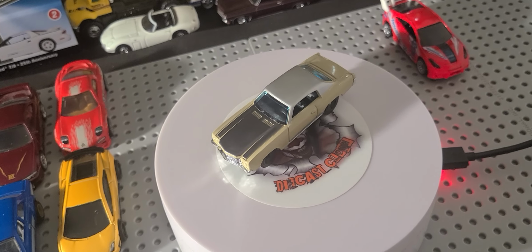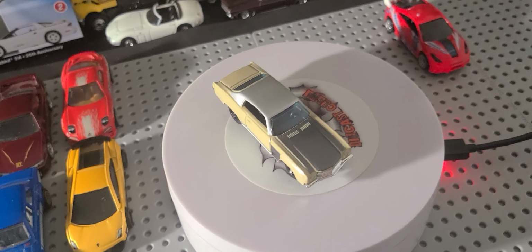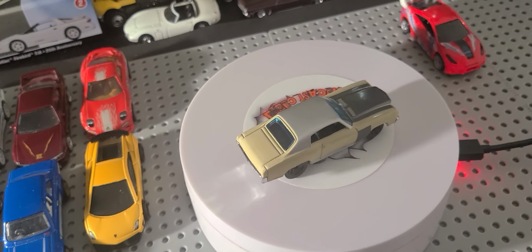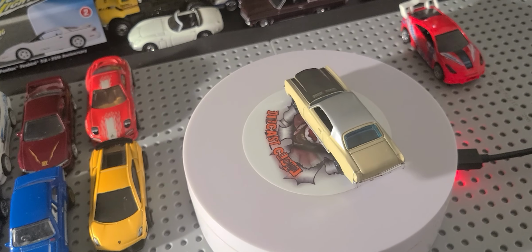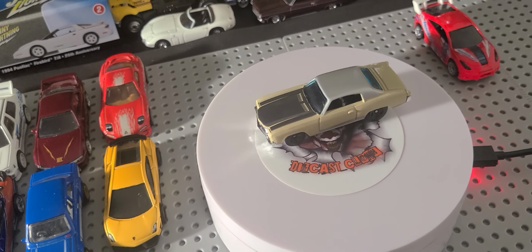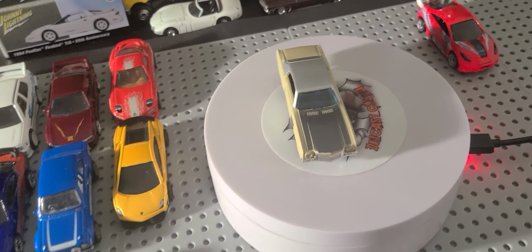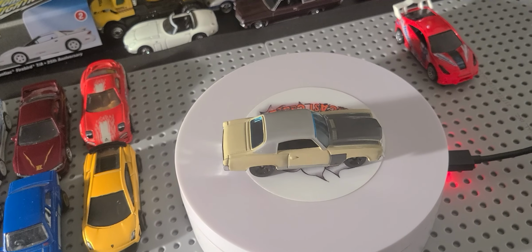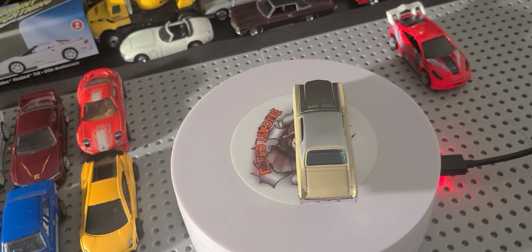And this car supposedly had, I think, 650 to 800 horsepower in one version. All the rest of them, I think, only had like 400 or 500 horsepower or something like that. And they were powered by, I think, a Chevrolet V8 crate engine. So in real life, it probably could smoke that Viper.